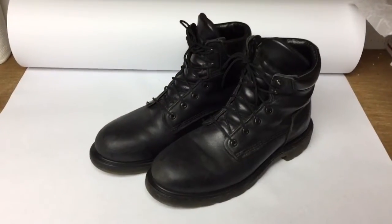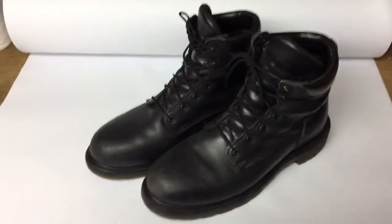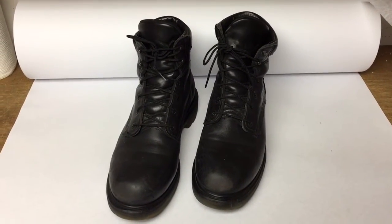This is the second pair of the Red Wing boots, where I bought both pair for $2 a piece. These are just basic black Red Wing work boots, and they sold for $90.